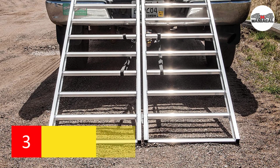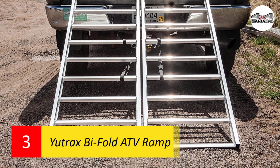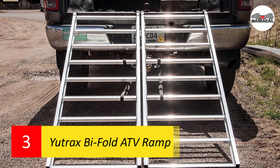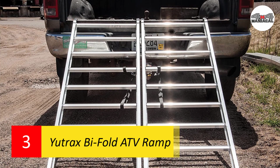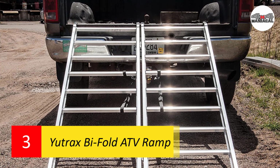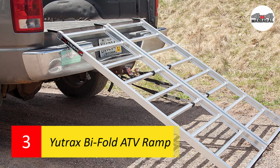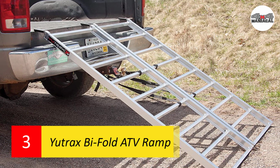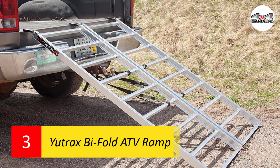Number 3. Yutrax Bifold ATV Ramp. This ramp is about a foot longer than other similar competitor ramps. When opened, it is 86 inches long and 50 inches wide. When folded, the ramp is 86 inches long by 25.4 inches wide.